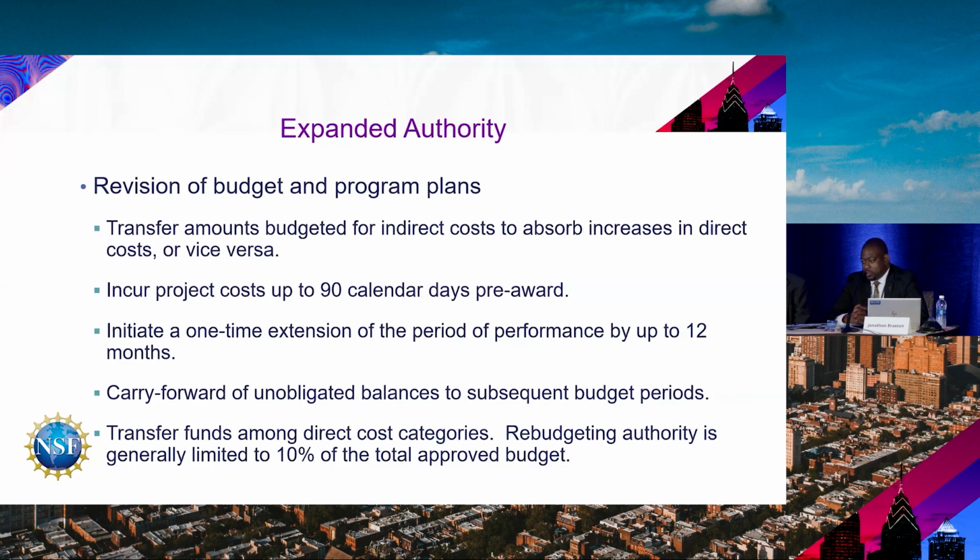What things can we do? What things do we have to receive prior approval for? I'm just going to cover a few. Under expanded authorities, this gives awardees the ability to proceed with a limited amount of actions without prior written approval from the National Science Foundation.